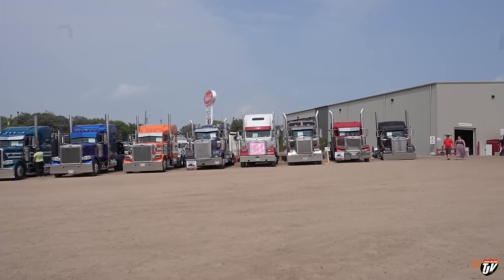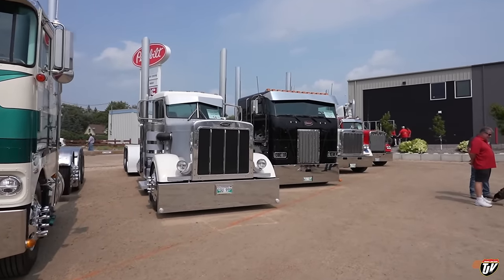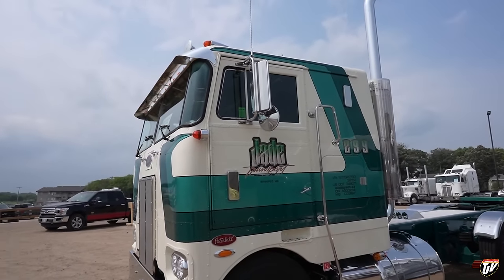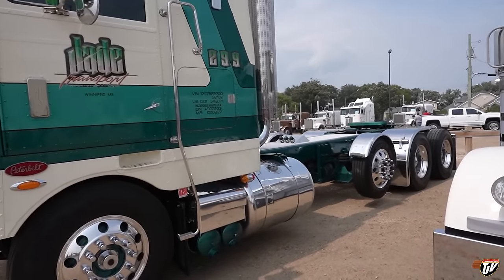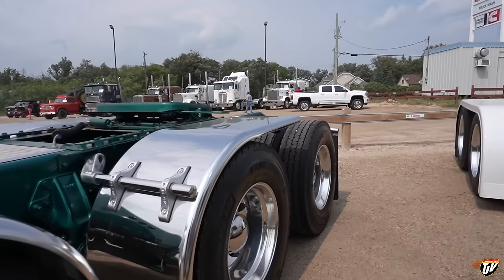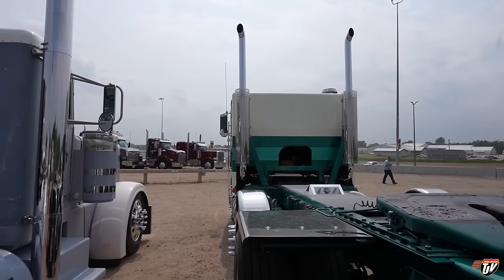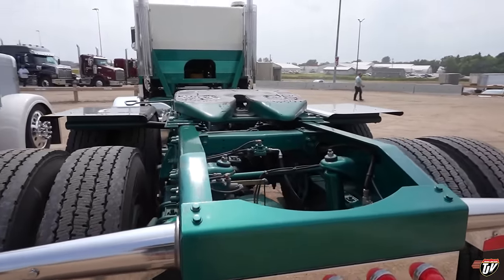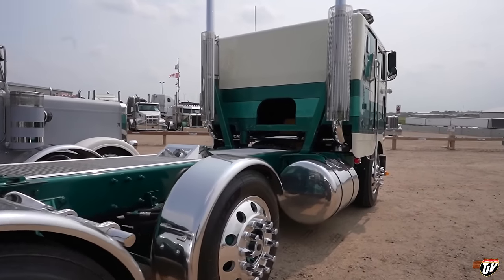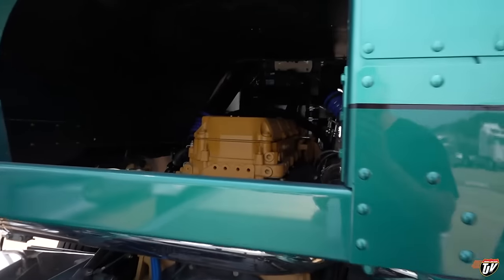That's not right. Pavement Princesses, yeah, this is the show truck section. Look at this. Oh, of course, Jade. Should have called that. These guys got beautiful trucks, every single one. Every single one of their trucks is a Pavement Princess. Just some of them are actual working Pavement Princesses, and others are just show trucks. Wherever there's a truck show, you'll find Jade. Great company to work for too. I know some people that work there and they all have good things to say. Great things to say, actually. Look at that.